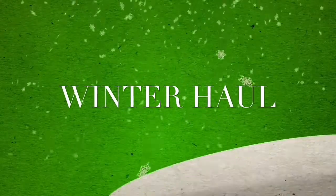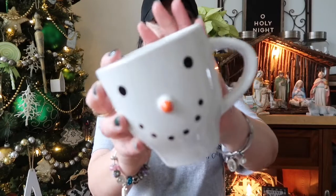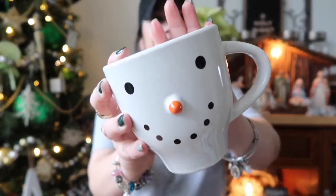Okay, so the few items that I have here were items I collected throughout the pre-Christmas season, but they're winter themed. I am gonna start off with this snowman mug. This definitely is not new to Dollar Tree, but it is the first season that I have been able to find it here in my area.